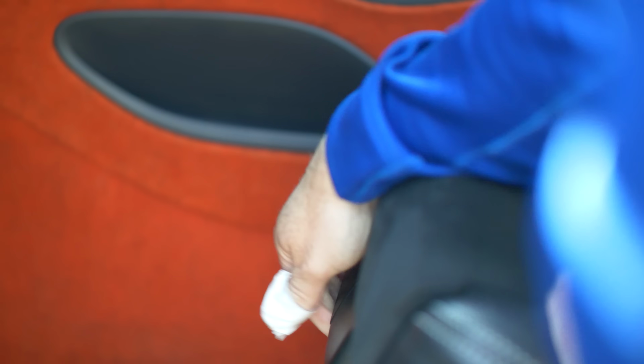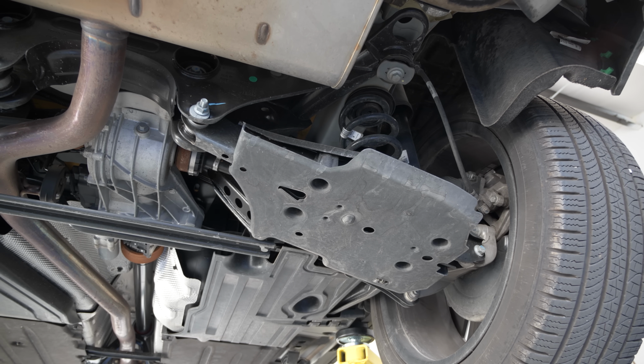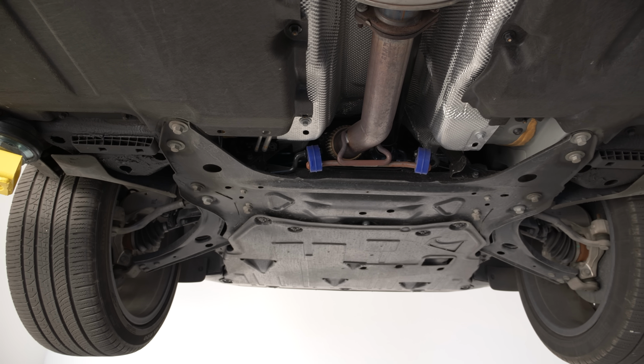They all felt solid, they were all well built, the fit and finish was good, the underbody didn't look like somebody had a field day throwing adhesives everywhere. It just looks very clean, undercoatings are good. And I feel confident in pretty much all of them, regardless of where they're made.